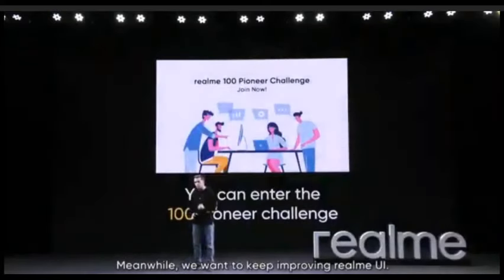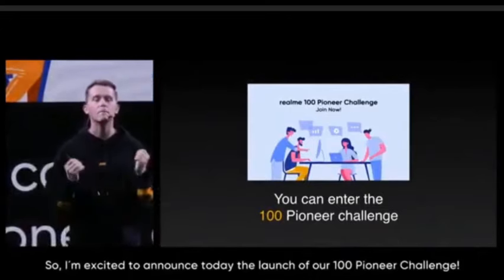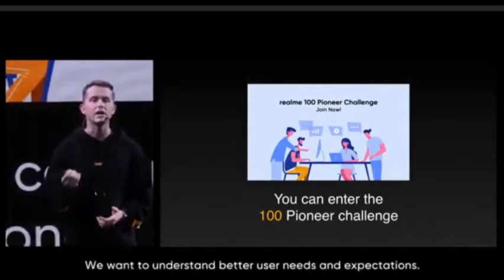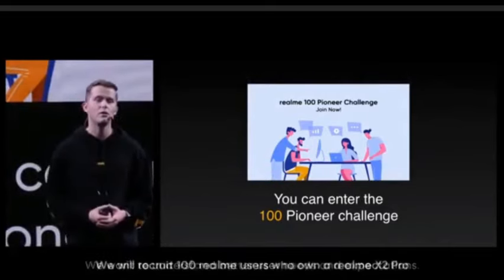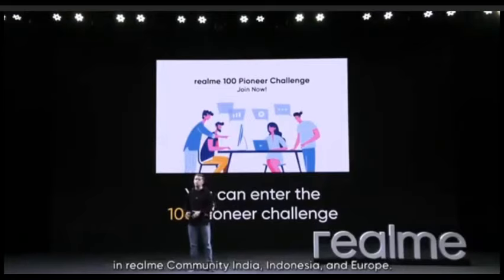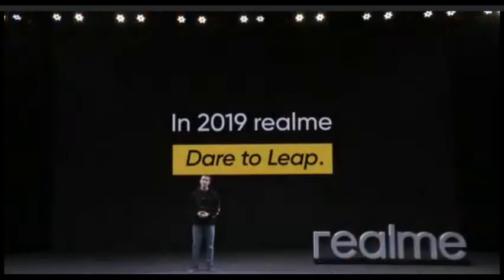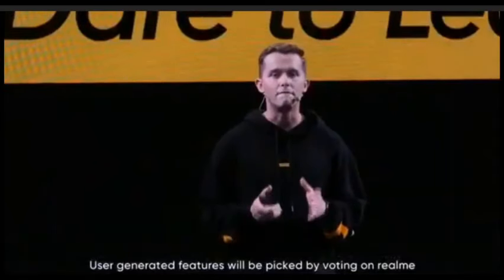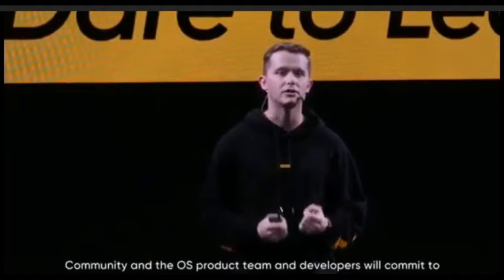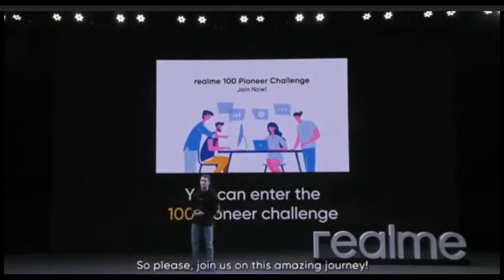Meanwhile, we want to keep improving Realme UI. So, I'm excited to announce today the launch of our 100 Pioneer Challenge. We want to understand better user needs and expectations. We will recruit 100 Realme users who own a Realme X2 Pro in Realme Community India, Indonesia, and Europe. They will present their needs and ideas to improve Realme UI. User-generated features will be picked by voting on Realme Community, and the OS product team and developers will commit to implementing these features to Realme UI. So, please, join us on this amazing journey.